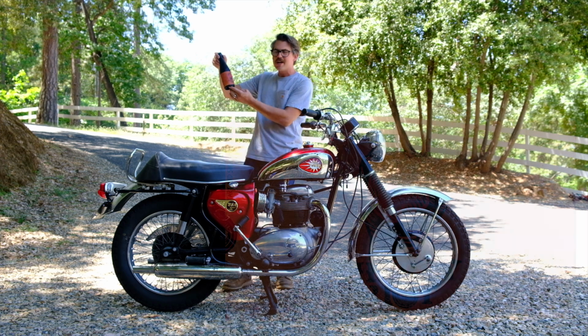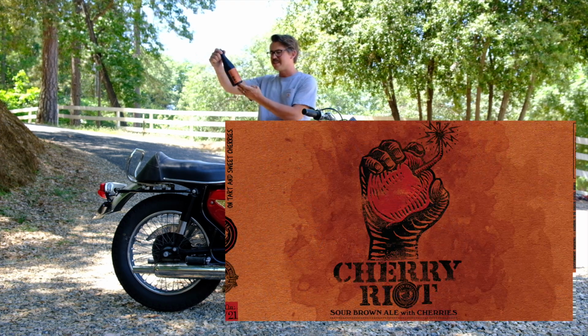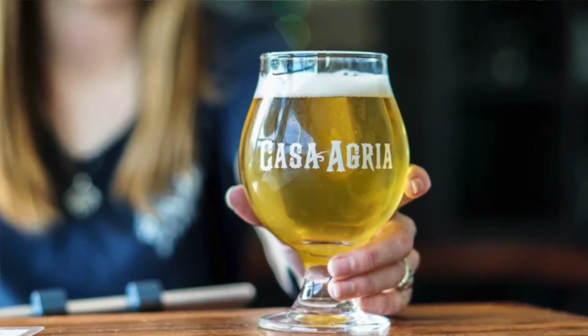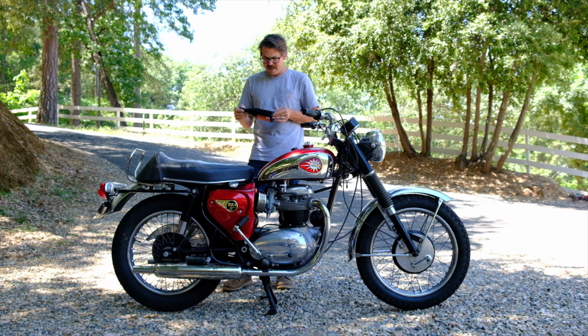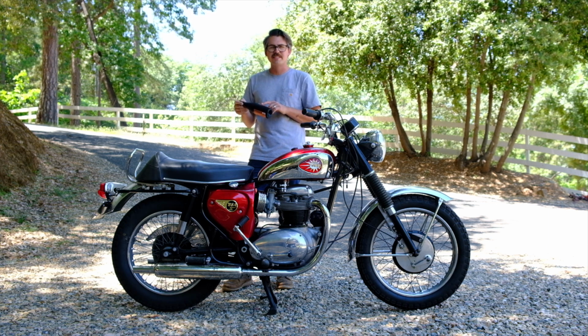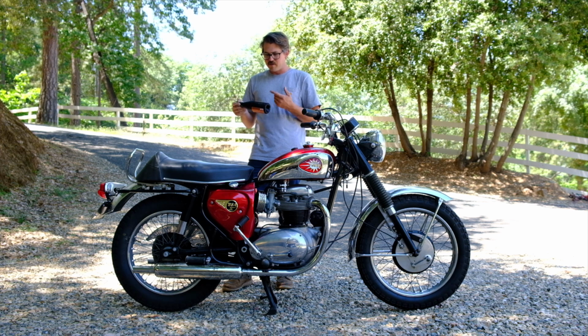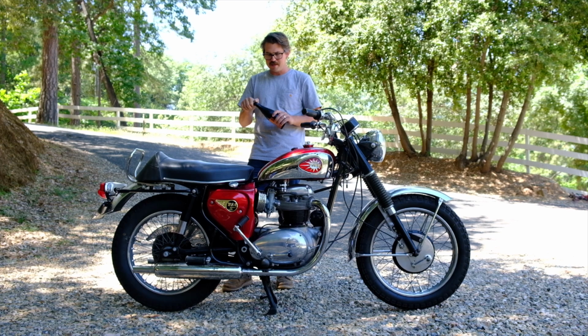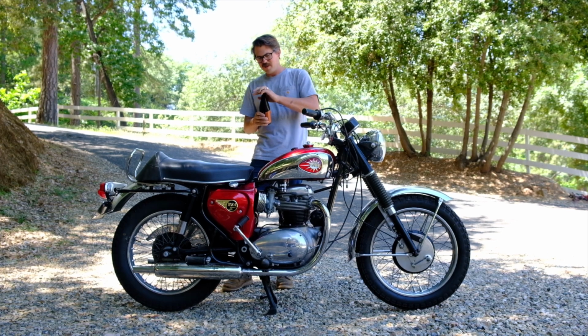We're drinking Cherry Riot today, which is a sour brown ale with cherries made by Casa Agria down in Oxnard, California. And they blend two brown ales that are aged in barrels for 7 and 4 years, and then they ferment them on tart and sweet cherries. It sounds amazing. It's not a screw off.